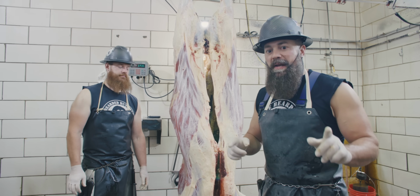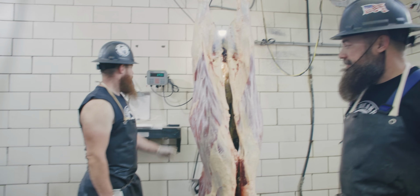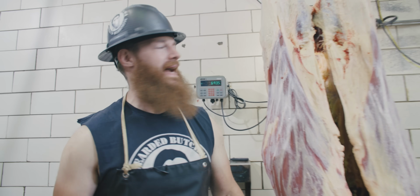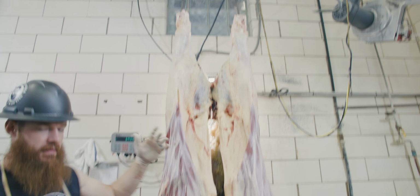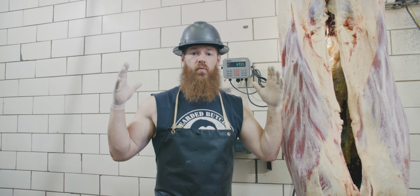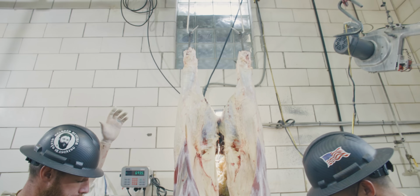Whole entire beef, not split, it's going on the pit. Registering in at 693 pounds, we are teaming up with Breeo because they have the world's largest smokeless fire pit, because you're gonna need something massive.